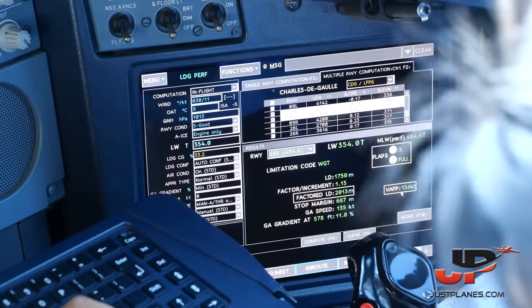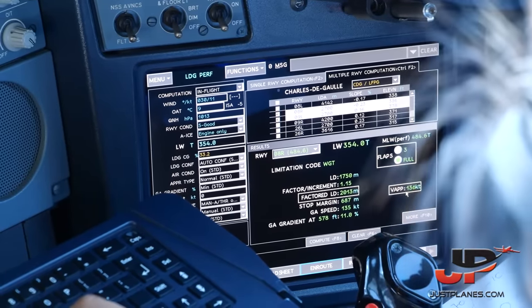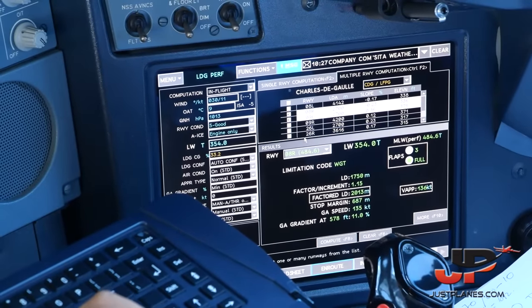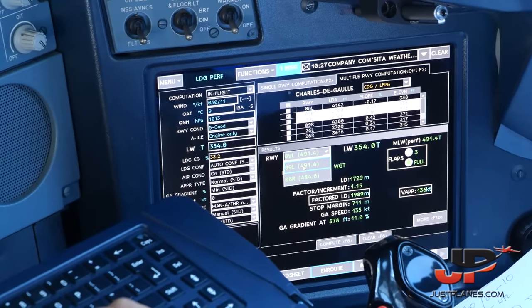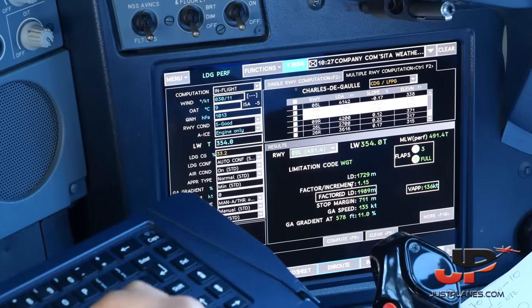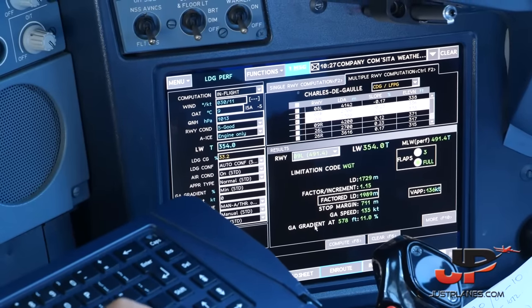Vienna control. Good afternoon. Approaching Marieka level 380. This is for 08 right and 09 left. Landing distance 1729, factored 1989. Information all checked.